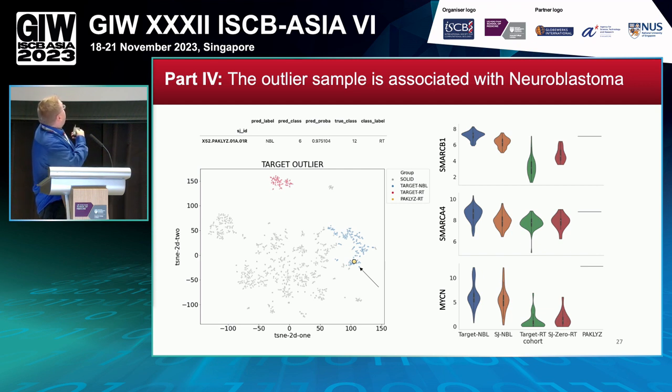high at 0.975. And so we wanted to look at this by t-SNE, and we see plotted in red are the target rhabdoid tumor groups. In blue are the target neuroblastoma groups, and in yellow is the outlier sample, and it clustered with the neuroblastoma samples. Looking at markers for rhabdoid tumor, we see SMARC-B1 and SMARC-A4 to a degree are downregulated in rhabdoid tumor.